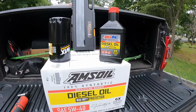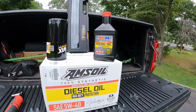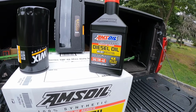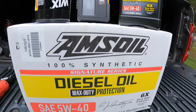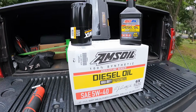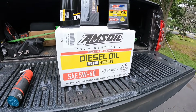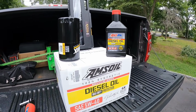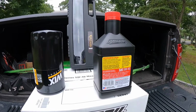Obviously, I only use the best. So I'm using the 5W-40 full synthetic Max-Duty Protection diesel oil from AMSOIL, because, as you can see, it has 6 times more wear protection and extreme pressure protection. It maintains proper viscosity. Right now I went close to 10,000 miles from the last oil change, and I will tell you this, not a drop of oil burned, nothing at all. It also minimizes oil consumption, excels in extreme temperature, and confidently extends drain intervals. That's why I'm using it.